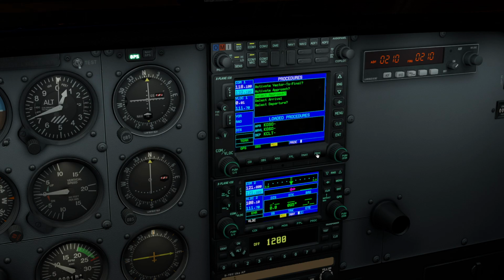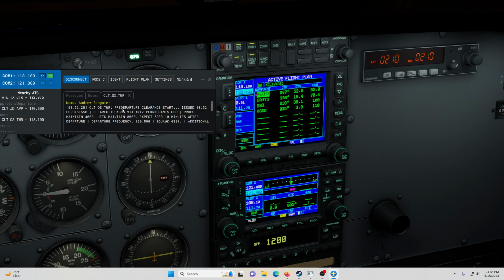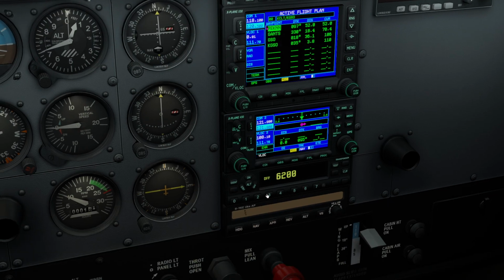VNAV, I really don't need any of that. Procedures, we'll get that going here in a few. So we'll go back to our flight plan window. Cleared to Greensboro via Knights 2, Pekin, Gans, Greensboro, maintain 4,000. Jets maintain 8,000, 10 minutes after departure. Prop maintain 4,000, expect 5,000, 10 minutes after departure. Departure 120.5. Get that dialed up. 120.5. 6301. Turn that on.